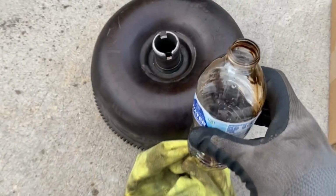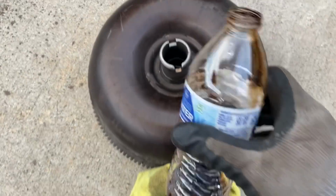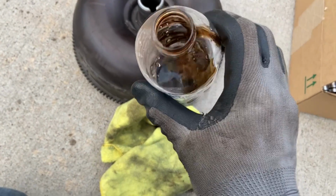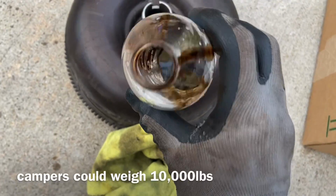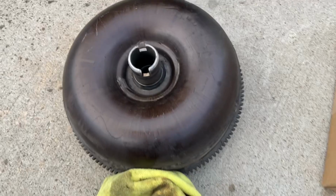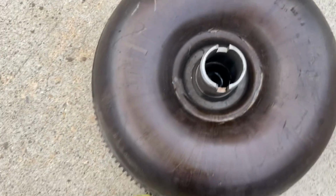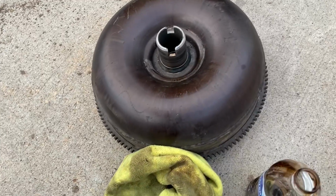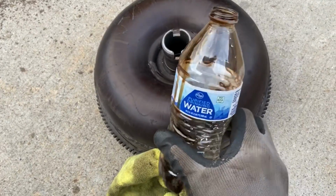I also just poured a sample out from this torque converter. Pretty rich, smells pretty burnt, no longer nice and reddish color the way the transmission fluid should be. It's turned kind of a brownish color, so this tranny definitely maybe did a lot of towing, was abused, I don't know. Super clean though, but this fluid says that it was worked hard.